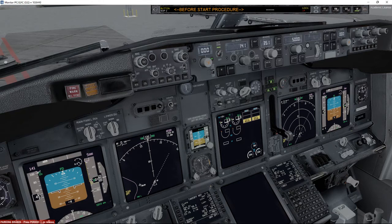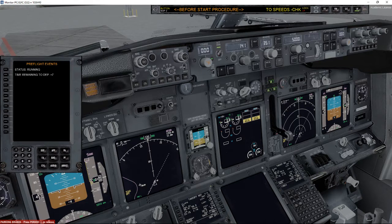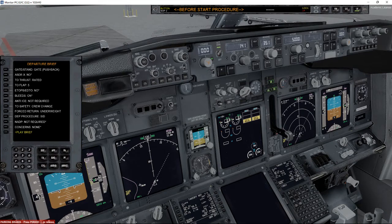Fly runway heading, climb and maintain 5,000. Departure frequency is 121.0, squawk 1151. All Lima, November, Lima, Juliet, Delta. Verified takeoff speeds. Checked. Fly runway heading, climb and maintain 5,000. Departure on 121. Are you ready for the departure brief?